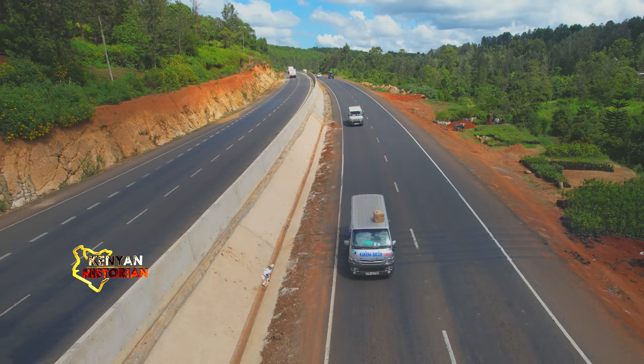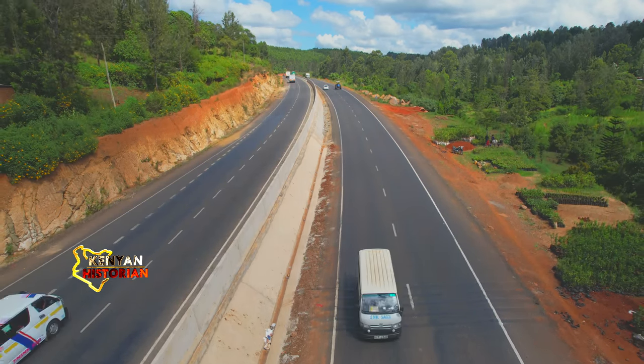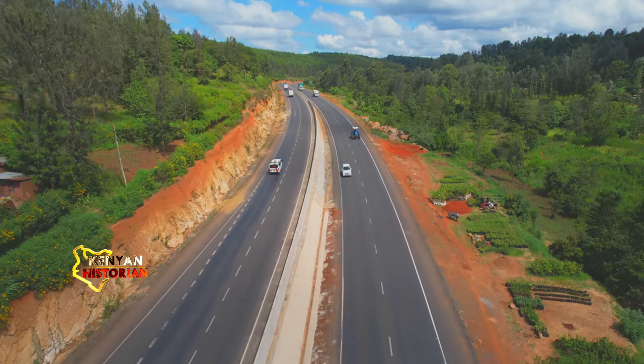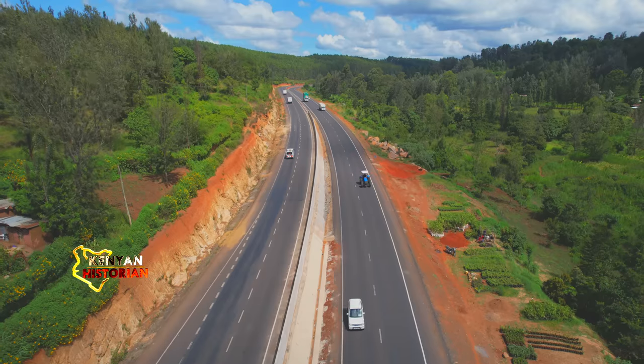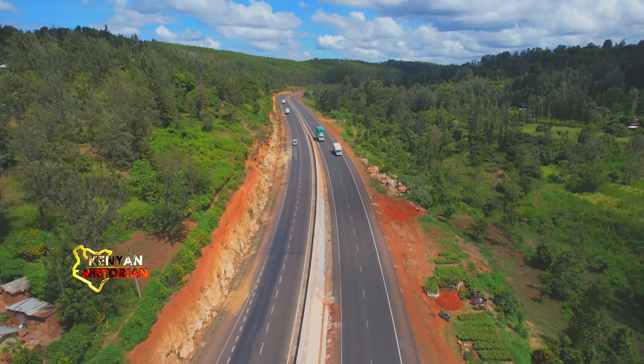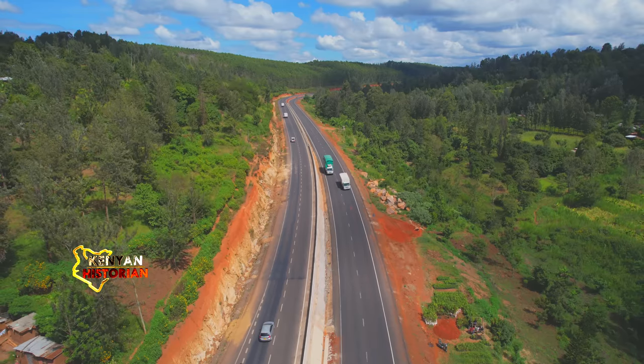With vehicles driving in opposite directions, safely separated by the central barrier, the risk of accidents has been significantly reduced. Travelers can now journey with peace of mind, enjoying the smooth and efficient flow of traffic.